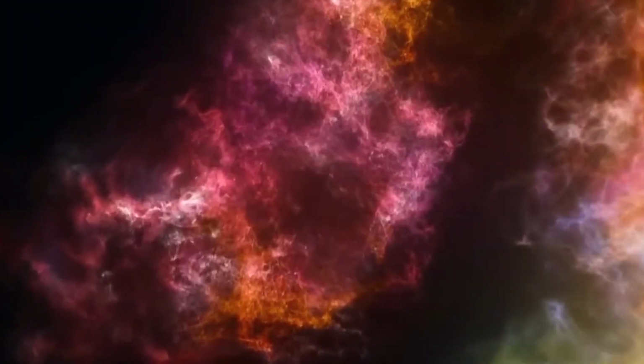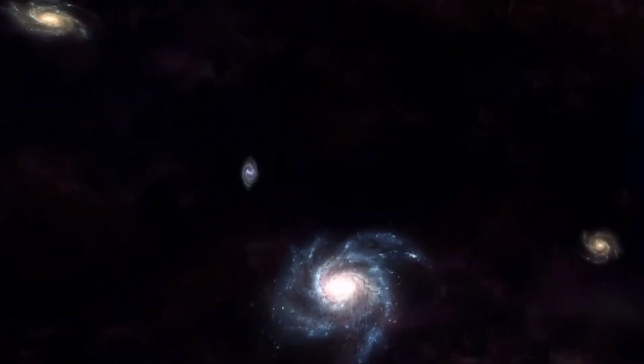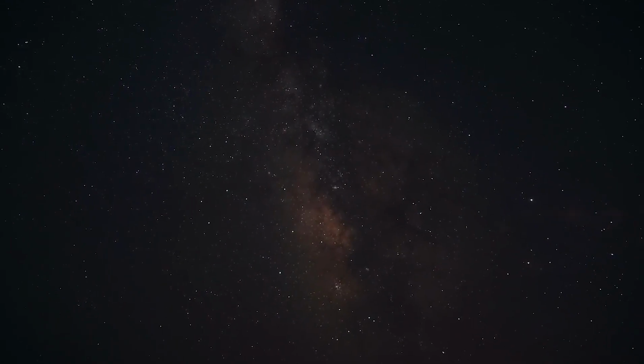A powerful jet of stars, gas, and dust is being ejected into space by the newly formed black hole, which has consumed nearby gas, dust, and stars. Pink bubbles of hot gas are created all around a stellar cluster as a result of supernova explosions that are triggered by the most massive stars in the cluster.